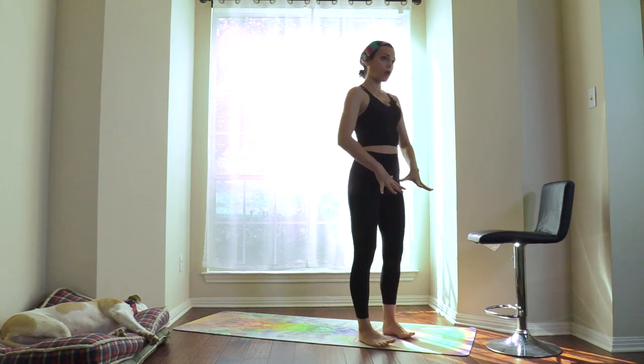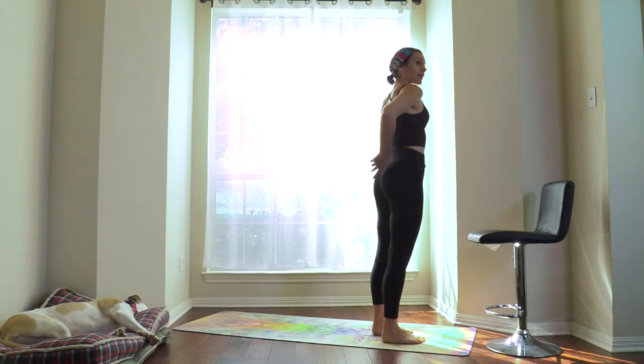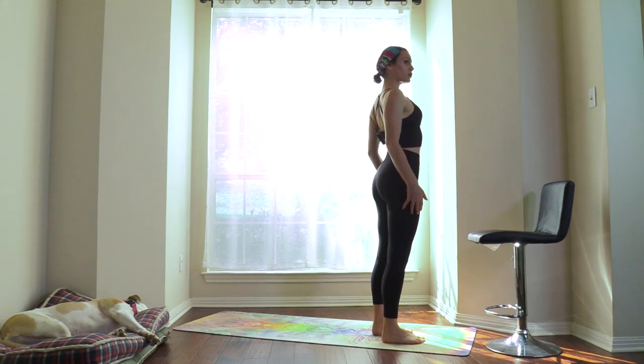Step on your feet with intention. Feel your feet. Lift the muscles above the knees. Pull the belly in, engage the core. So you're gonna find a neutral alignment through the spine. Finding that natural curve, roll the shoulders up, back, and drop them down.